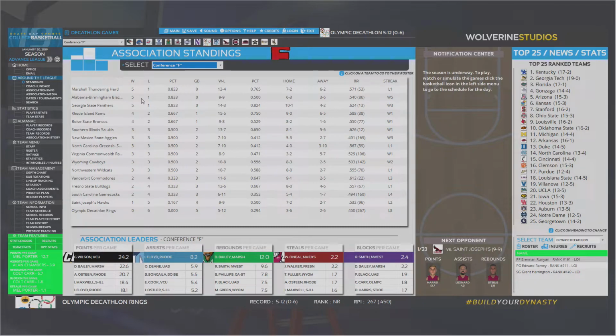UAB is 5-1. Okay, so I feel a little bit better about losing that game. Georgia State also 5-1, so both losses this week against teams that are absolutely at the top of the standings. Home and away, we are 3-6 at home, just 2-6 on the road. That's actually a promising sign that we have had a couple road wins. We need to play a little bit better at home, though.